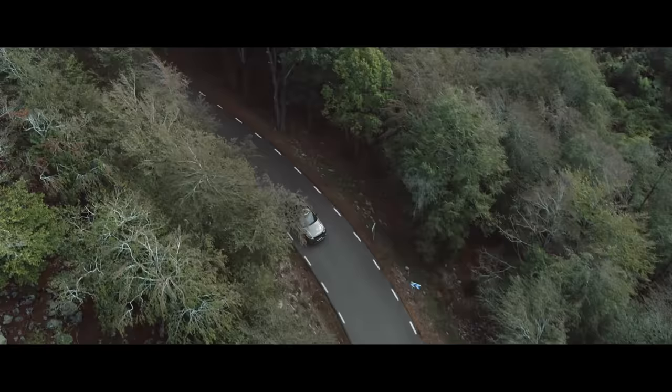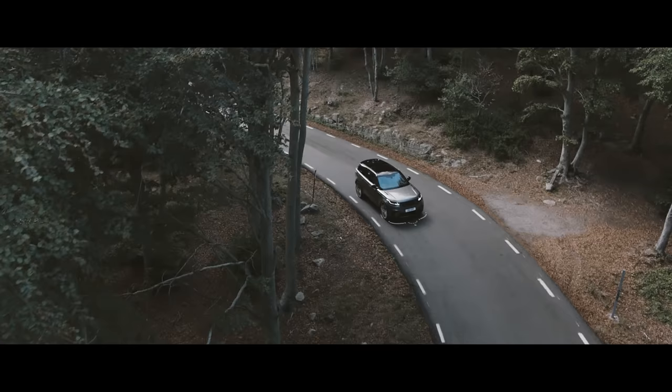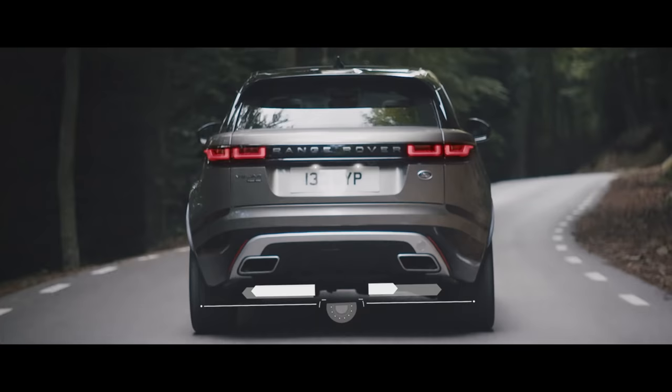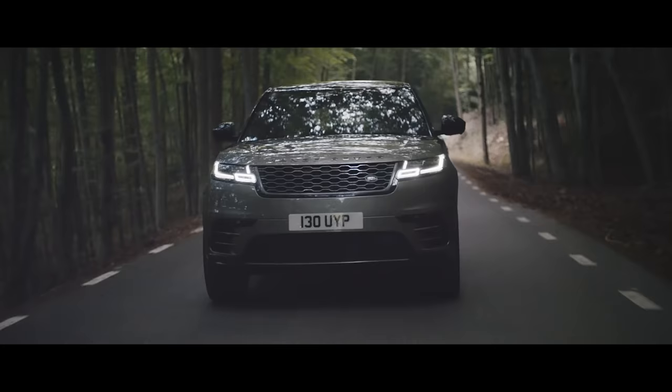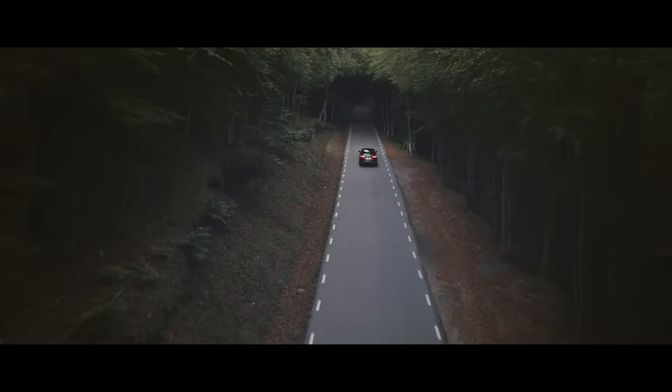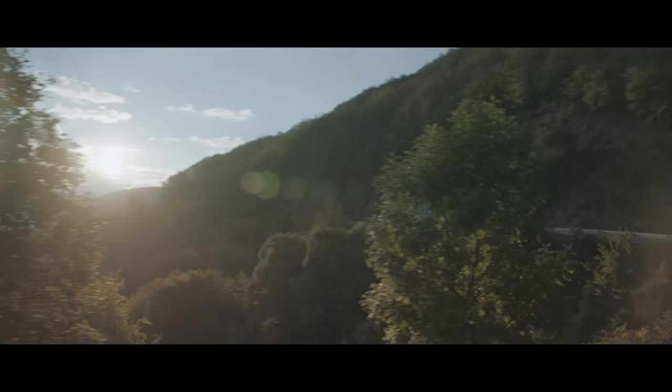Torque vectoring by braking monitors steering inputs to minimize understeer to ensure agility. And an active rear locking differential provides better stability and control when cornering. This, combined with the electronically controlled dampers, transforms the driving experience by intelligently adapting to the way you drive.